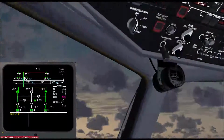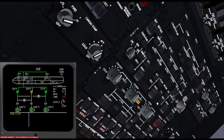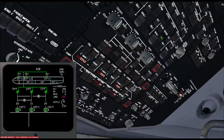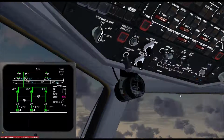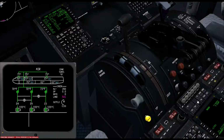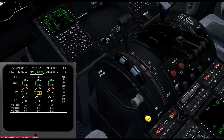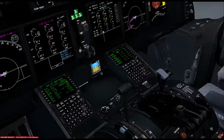Alright, last engine's coming up. APU anymore. The pump will come back when the APU shuts down. You can watch our APU temperatures coming up. When this gets over 50, our caution won't be there anymore. Put it back over here.